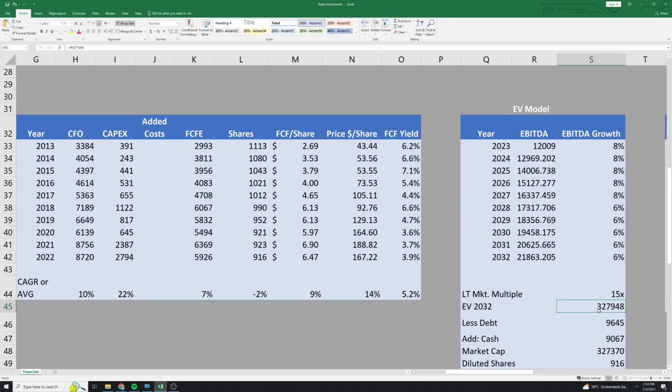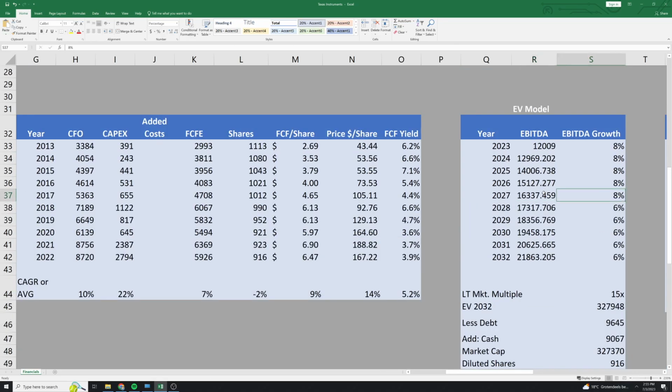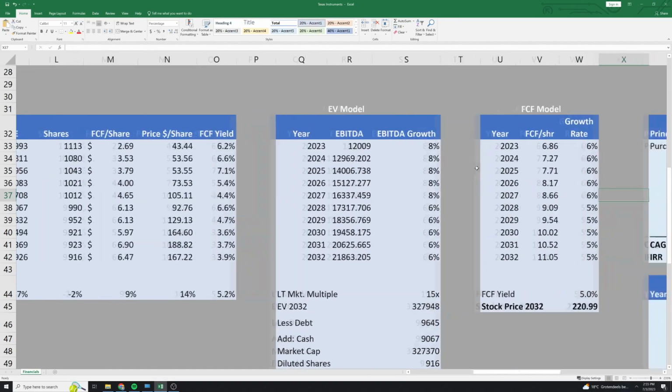This gives me an enterprise value 10 years from now of $327 billion, from which we then subtract the debt, and we add the cash, which is basically the same number. We divide this by the amount of shares outstanding, and I'm assuming that the amount of shares outstanding remains the same. Historically, we can definitely say that they've been steadily decreasing their share count, but I can't really go ahead and spend their free cash flow for them. They're going to have to do that themselves. So this gives me a stock price 10 years from now of $357.39.